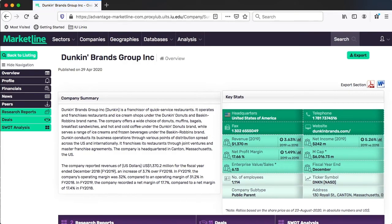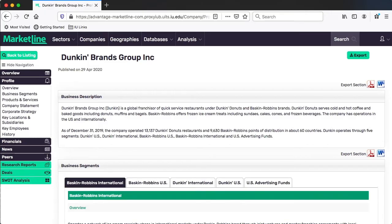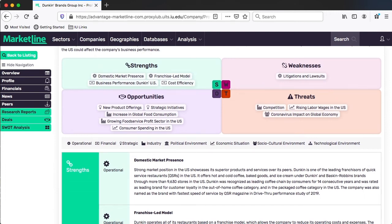Here's the Marketline report for Dunkin' Brands, which owns Baskin Robbins. Navigate the report via the tabs along the left to reveal individual sections of the report. The report's Profile tab contains a company history, information on the company's vision and strategies, and a breakdown of their major products and services, among other things. There's also a SWOT analysis in a tab at the bottom that can help you understand how a company is positioned relative to its competitors and in the context of its industry.